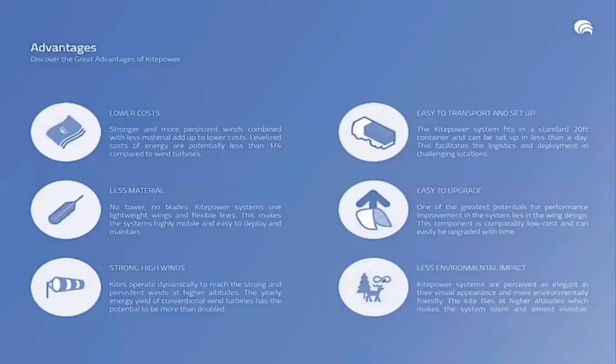And let's move on to the advantages of kite power. It's actually called great advantages of kite power, and as you see from the picture, there are 6 advantages of kite power. First, it's lower cost, then it's less material, third, strong high winds, fourth, easy to transport and set up, fifth, easy to upgrade, and sixth, less environmental impact. And now my group mate Suad Muradov will continue.